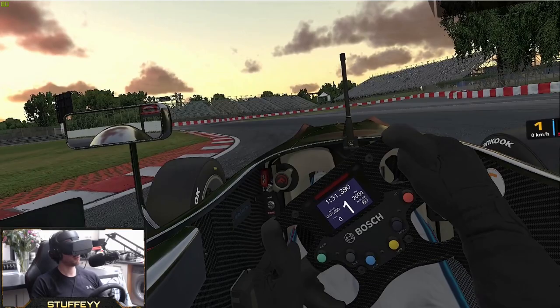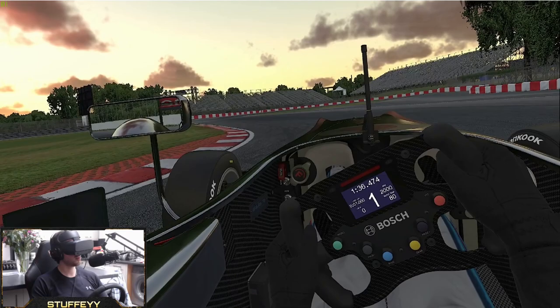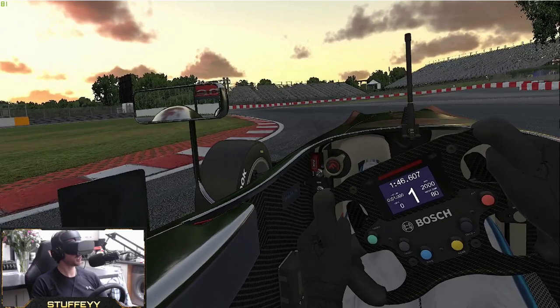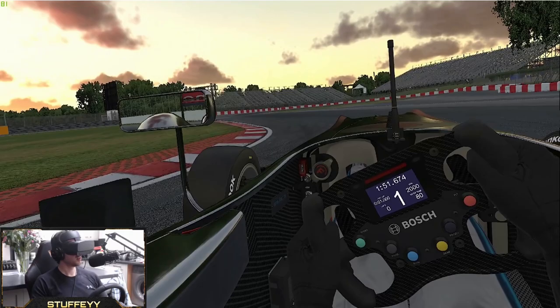Now I just want to make a point that this curb on the left-hand side, you do not want to go over it, because the car will bottom out and it can make you spin, and in severe cases give you damage, especially with the damage model on the F3 cars.